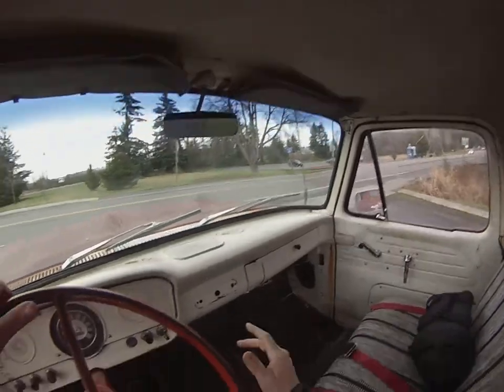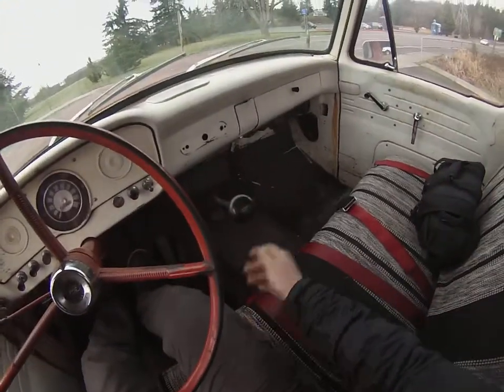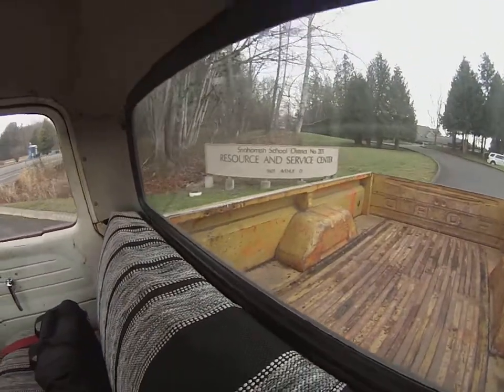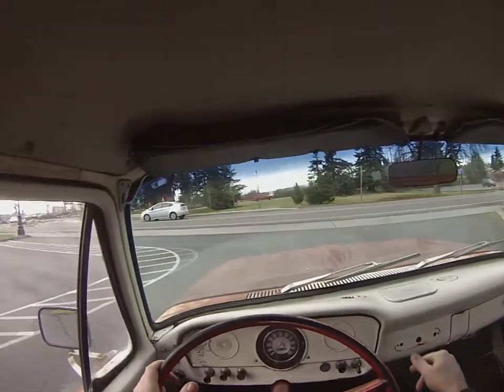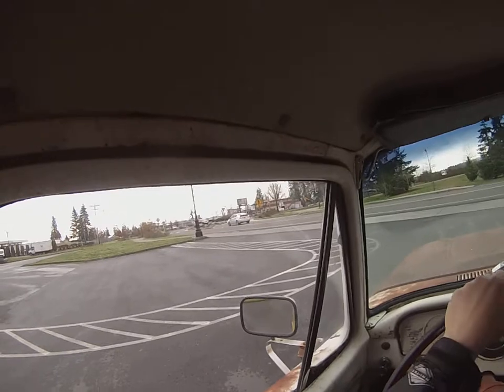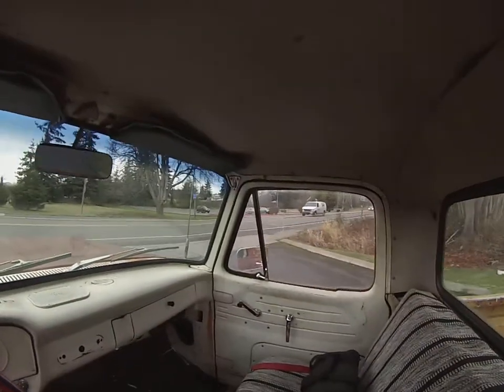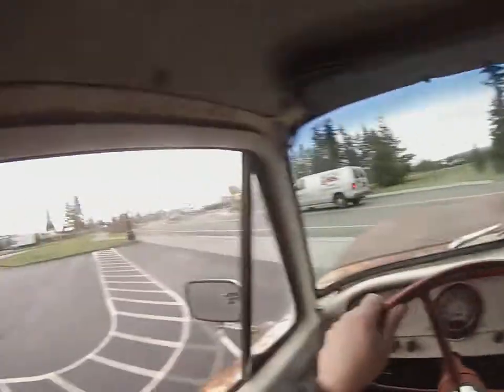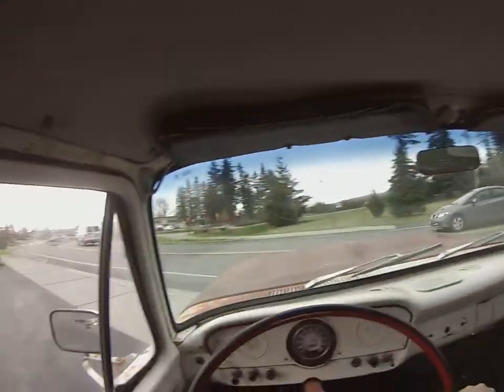You know, the synchros are nice and tight in the transmission. We'll go into reverse here. It doesn't grind or fight you. Clutch works good. It doesn't fight you going into gear or anything like that. Get going here.